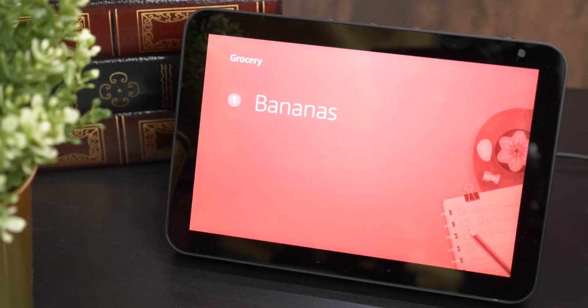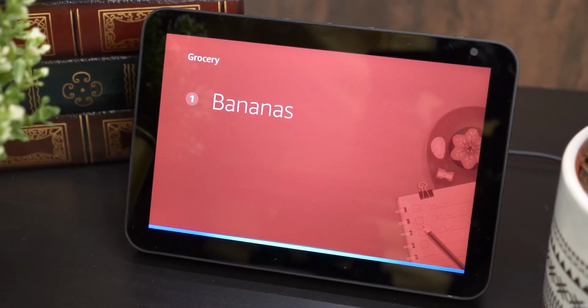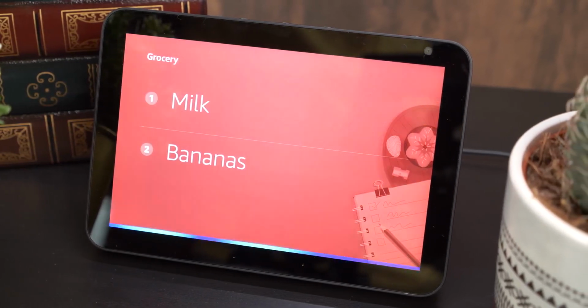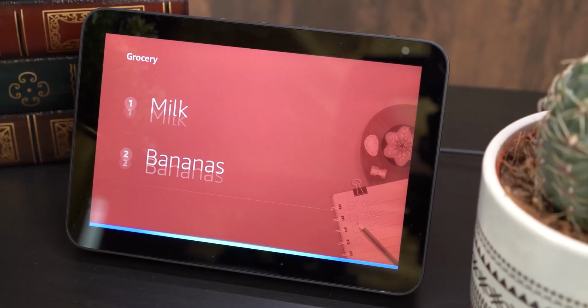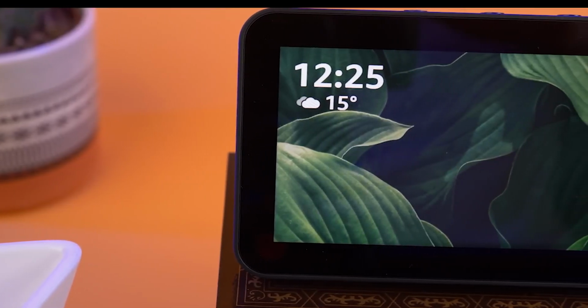Just ask Alexa to add bananas to your grocery list, and when you're at the grocery store, you can easily pull up your list on your phone and check off items. You can even add groceries to your Whole Foods cart, and when you're ready, just open up your Amazon app and check out. What we love about Alexa is the smart home routines.